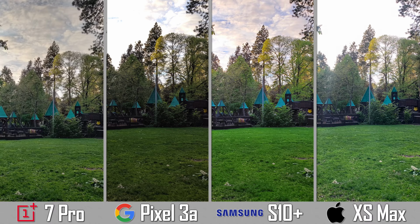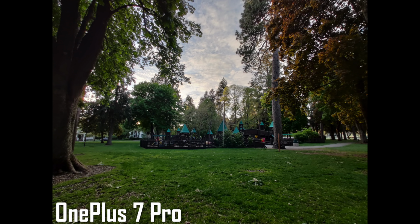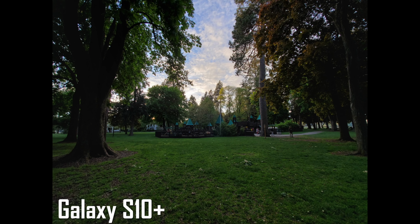The XS Max chose to expose the scene very well, but blew out all of the cloud detail. The 7 Pro does a decent job, but the sky looks gray, almost like they brought the highlights down more than they needed to. And here's the ultra-wide versions of these photos, showing that same difference in ultra-wide camera detail.